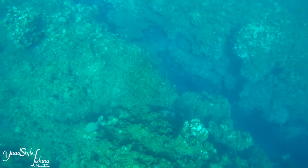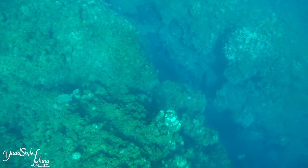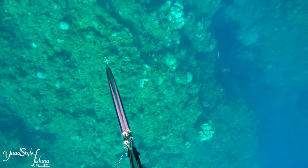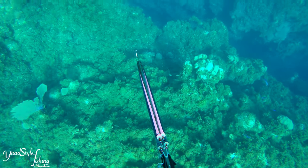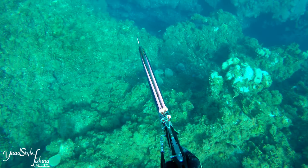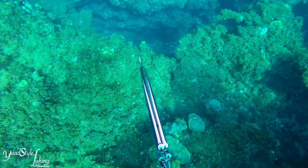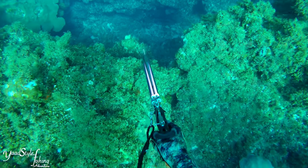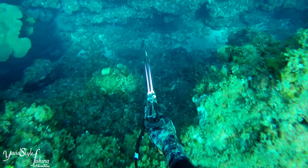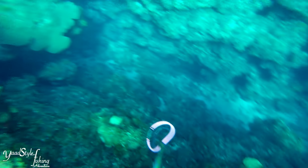I came upon a huge grunt right in this crack right here. So I actually dropped back a little bit so it didn't see me swim up to the hole. Turned my camera on and slowly came over the rock. I came over the rock and I saw it down there. I got a good chance to take a shot. I took a bad shot and I missed that fish.